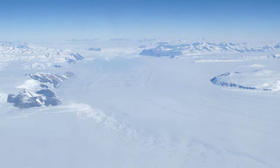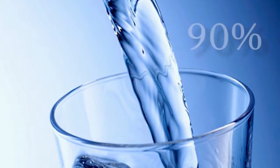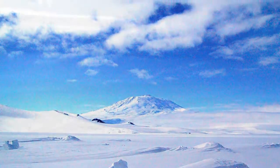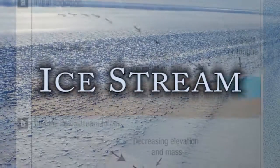Ice sheets, on the other hand, are typically located over land. They're essentially a huge chunk of ice. The Antarctic ice sheet is the largest in the world, and it contains around 90% of the world's fresh water. The base of the ice sheet is typically warmer and it is more likely to melt. As a result, most of the ice and sediment discharged from the continent is through ice streams.